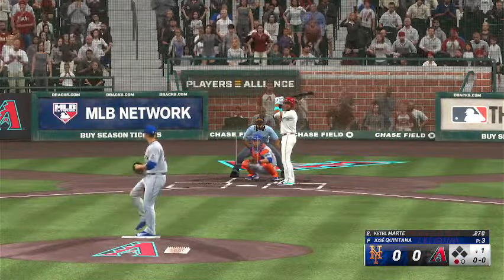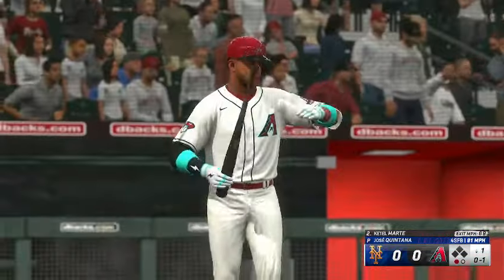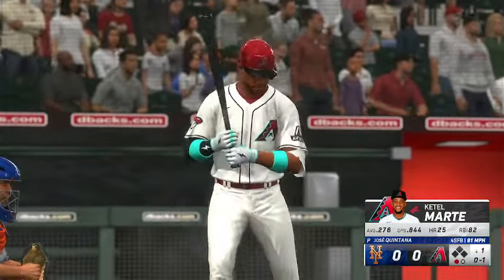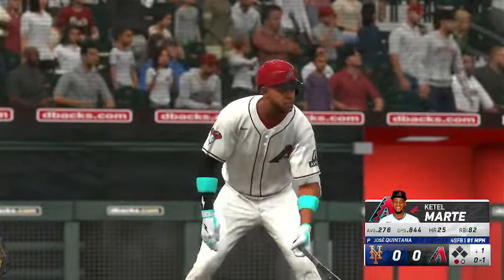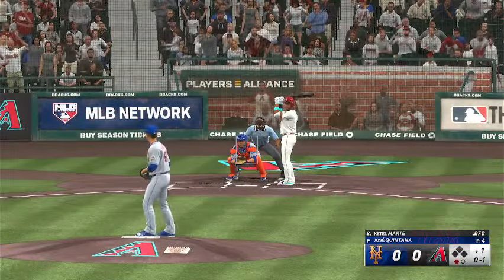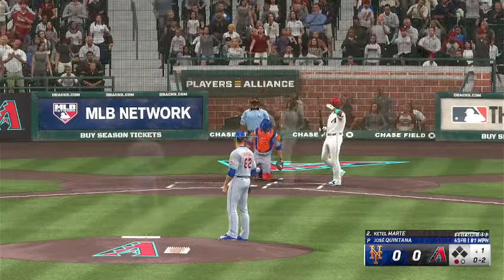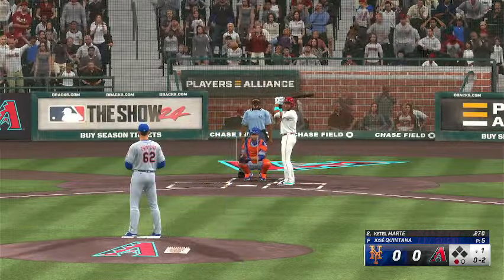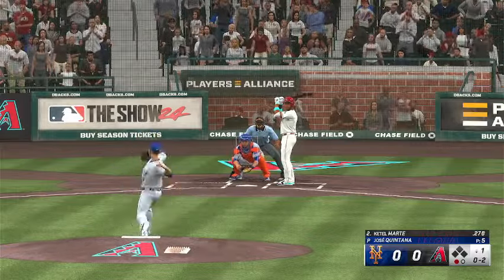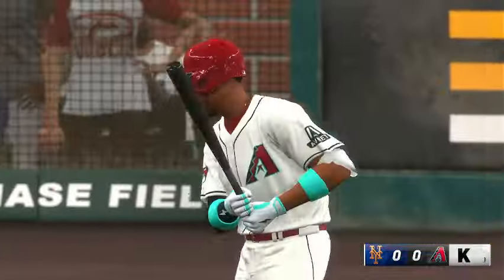An outstanding hitter in Ketel Marte. And fouled off. Fouled back our way, and that's out of play. Here comes a pitch. Swing and a miss. Struck him out. Pulled the string on the changeup.